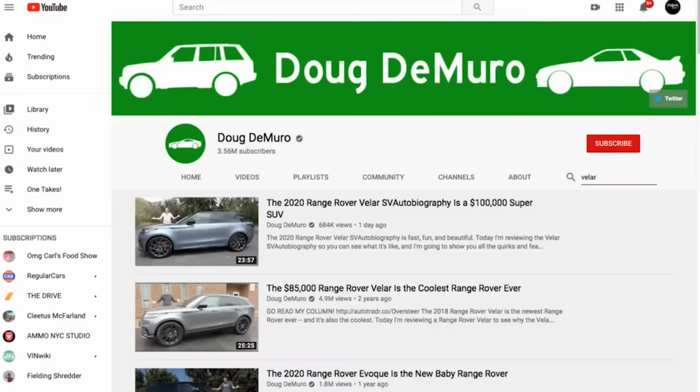Isn't it rad? Yeah, I was impressed with it. It's a pretty good truck. I really like it a lot.